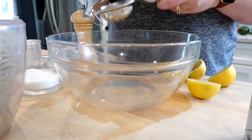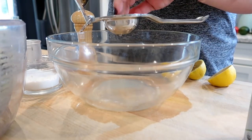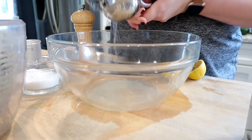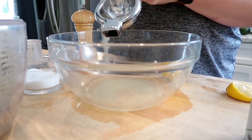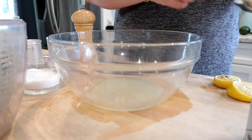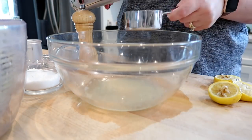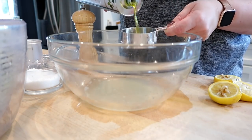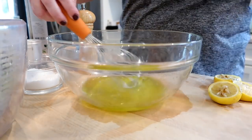That's about 2 lemons. You'll also need 1/2 cup of olive oil, 1/2 teaspoon of kosher salt, and 1/4 teaspoon of ground black pepper. I did add a little bit of honey to this vinaigrette. That's optional. I always like to add a little bit of honey, especially when I'm making citrus vinaigrettes, because I think it cuts the bitterness of the lemon a little bit and just gives it a more well-rounded flavor.